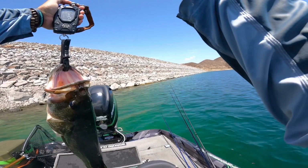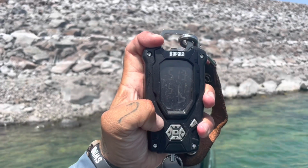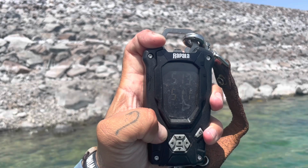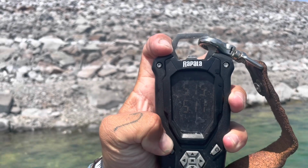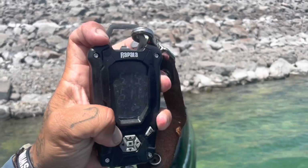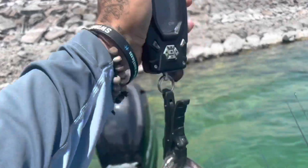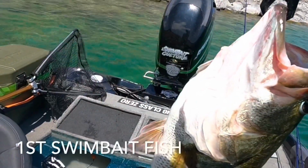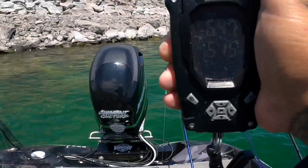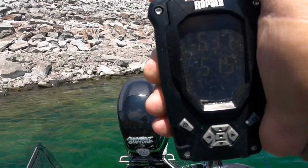Boom, guys, 5.18. Five thirteen. Five fifteen, that's what we got. We're locking it in. 5.15, guys. Boom, 5 pounder. Yeah. Boom, 6.5 pounds. My other one's 6.5 pounds.